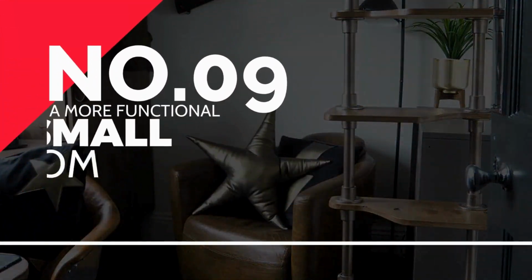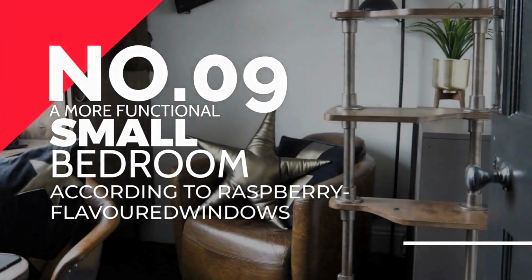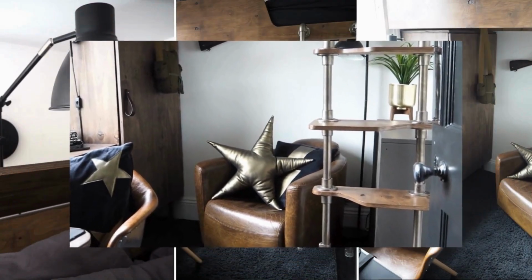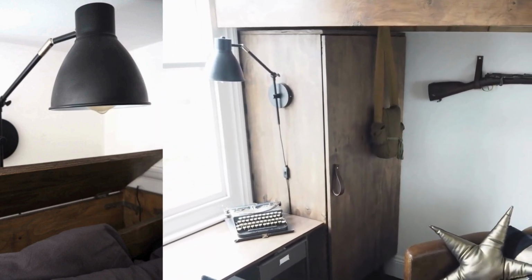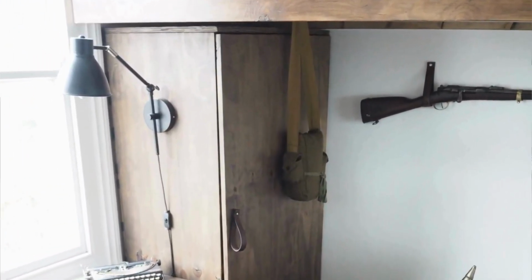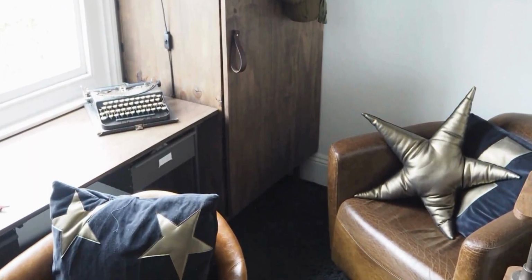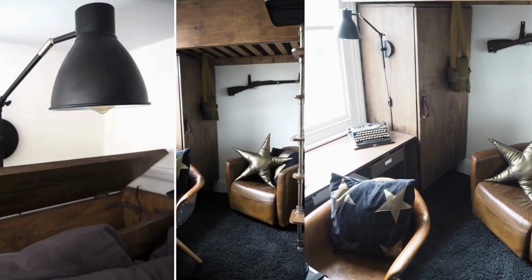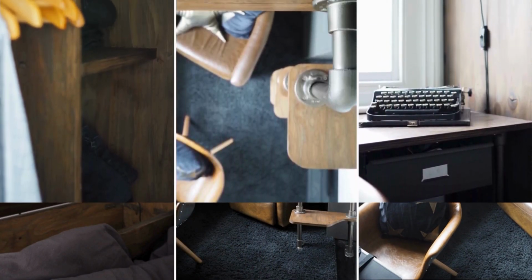Number 9. How to make a small bedroom more functional, according to Raspberryflavouredwindows. Don't let a cramped bedroom stop you from dreaming big. It's not simply about making better use of the square footage. Don't forget about the walls. Mount the shelves on the wall, or build a foldable tabletop workstation that you can hide while not in use. Maybe you could mount a cube on the wall as a nightstand. Keep in mind that this area is just as vital as the ground floor if you're short on room.